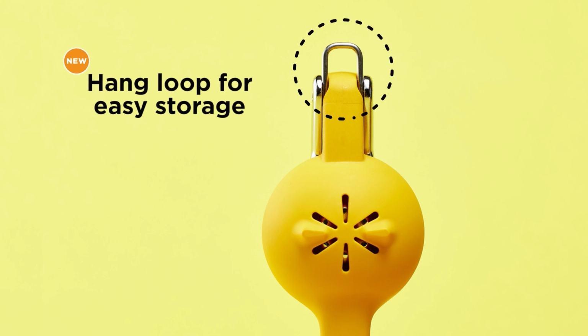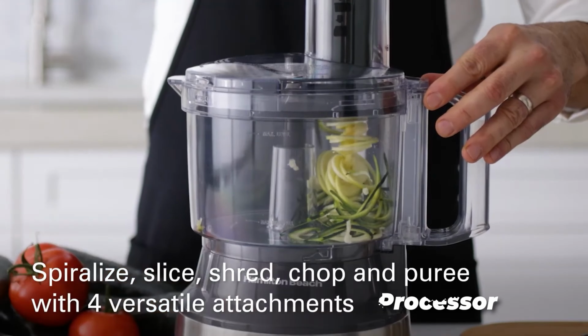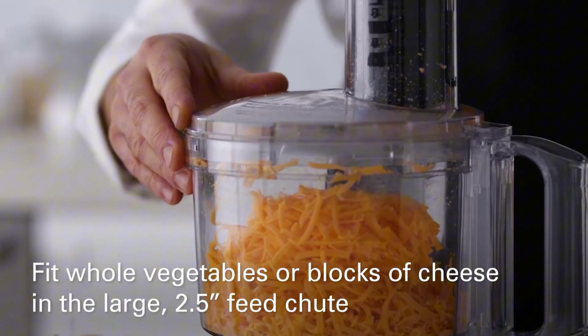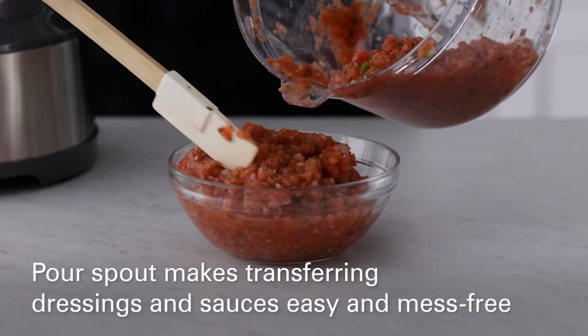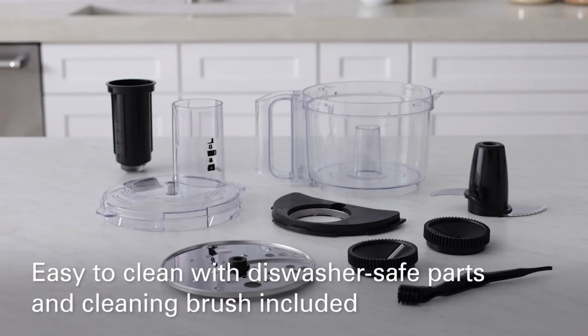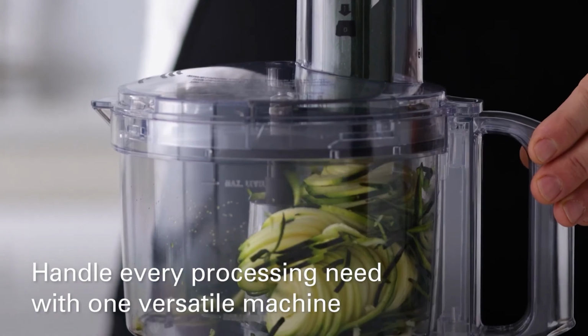Number 9, Hamilton Beach 10-Cup Food Processor. For those looking for a more budget-friendly option, the Hamilton Beach 10-Cup Food Processor is an excellent alternative. It is compact yet still powerful enough to chop, slice, shred, and knead dough. The included reversible slicing, shredding disc and bowl scraper add to its versatility, making it an essential tool for everyday use.